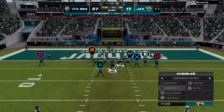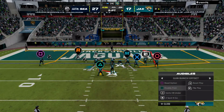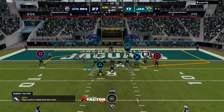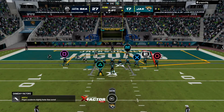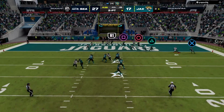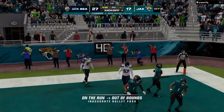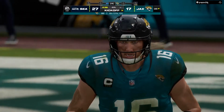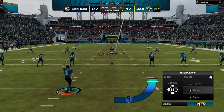Here we go now as we get set for a big 2-point conversion. Lawrence going to look to throw for it. Escaping the pressure right. And unable to connect. They don't get the two-point conversion here. A very pivotal two-point try that does not go their way. Now it's a big uphill battle for the rest of the fourth quarter.